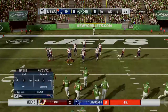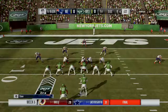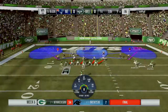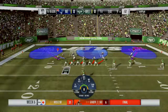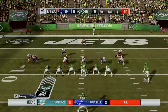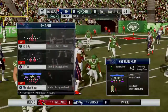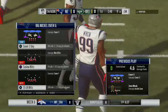First red zone opportunity now for the Jets. They're looking at a first and goal from about the 9. Hurry up, here we go. Blue 90. Blue 90. Go. Safety creep. Over. They'll try and run for it with Crowell. And he stopped immediately there. No gain on the play that time, and it sets up second and goal.